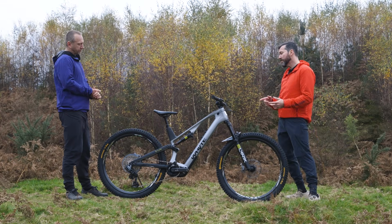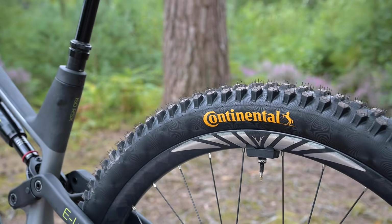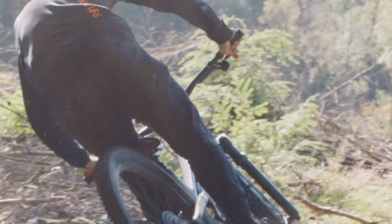Another thing I should say about this bike, it comes with carbon wheels. So you're getting a carbon frame, carbon wheels, good suspension. It's got the Code brakes. You're running the SRAM GX Eagle Transmission drivetrain. You've got a really good chainstay protector on it. The geo's dialed. I mean, it looks like a million dollars, right? It's a really good bike.